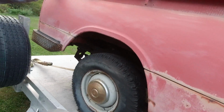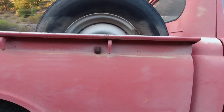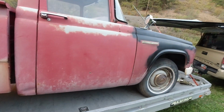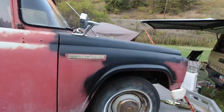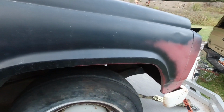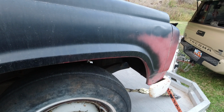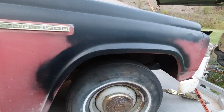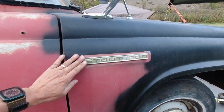I kind of like this idea. Yeah. Kind of cool. Now I just got to get the rest of the money to do it. Well, you get the engine running, and then you know that it runs, and then you run it around a little bit. Have to put new tires on it, probably new rims. Those rims are rusty. Probably. Looks like somebody was putting some black on it to keep it from rusting. Yeah.